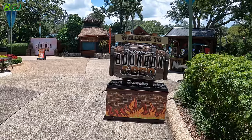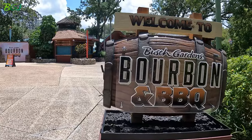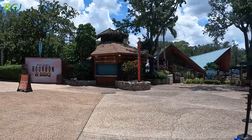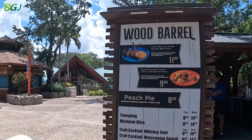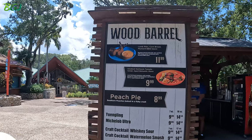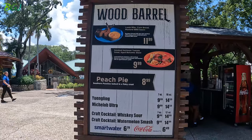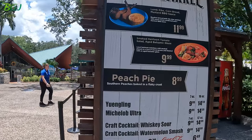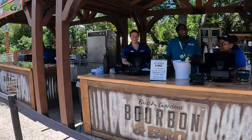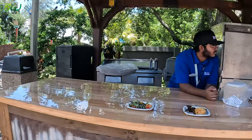We got something new happening here. This is the first year I've seen it. Busch Gardens Bourbon and Barbecue. We had a photo opportunity there. And look at what we have over here at the wood barrel. We have lamb ribs, cornbread, mustard barbecue sauce, a smoked heirloom tomato salad, aged balsamic glaze, and a peach pie. Love that. That's what it looks like.